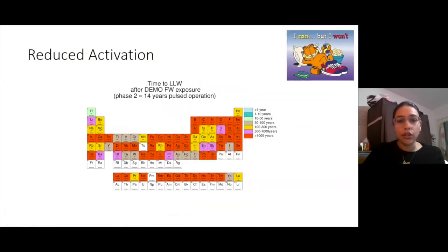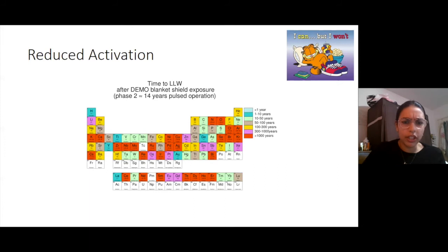As I mentioned, we want to use low activation material. Depending on where in the reactor you are, there are different materials you can use depending on the neutron dose those materials will receive. But this is some models that have been done for a demonstration fusion reactor, so a DEMO reactor, in the first wall region. And basically we want to avoid any of the orange materials. So having such a limited choice, again, is a big challenge for material scientists and engineers when developing materials for fusion reactors. This is in another area, the blanket shield region. And as you can see, you have a bit more of a choice of materials that you can use. But it's a big design constraint that we need to face.